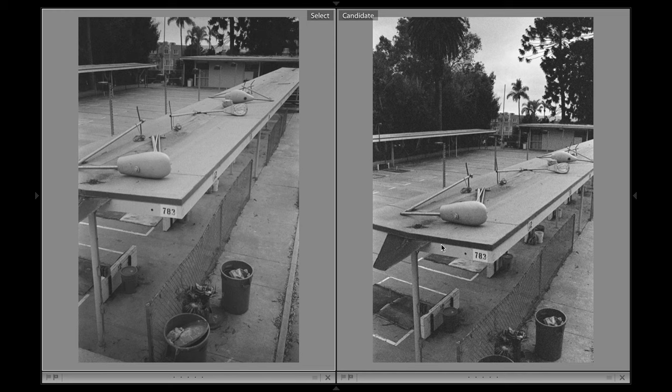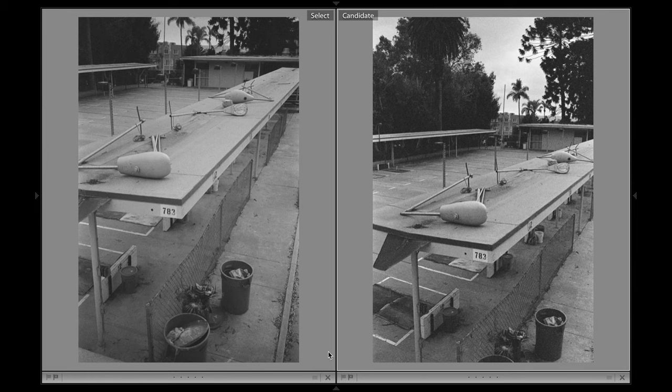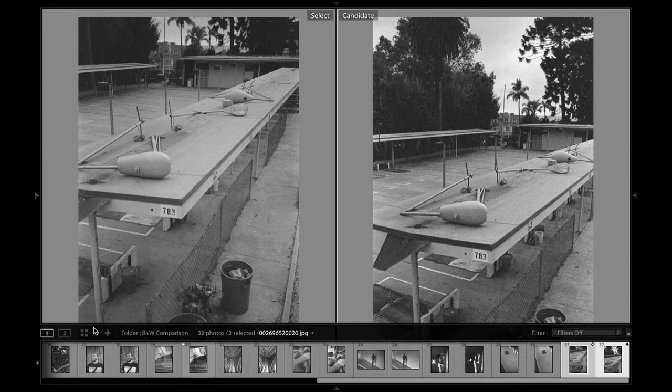Again, Delta with the higher contrast, the higher grain in the shadows, but still a very pleasing image. I really like both of these films. If I had to choose one or recommend one, unless I was working on some sort of street photography project, or I just wanted something that was gritty and kind of grimy, I would go with the Tmax.